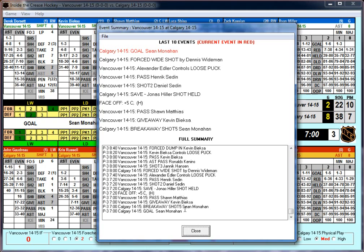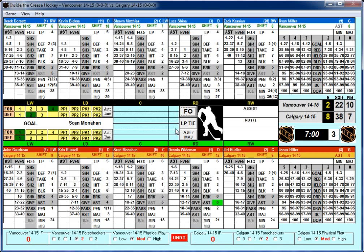It's a giveaway. Monahan just took it and skated in right on Miller. Put it top shelf. Unassisted goal.